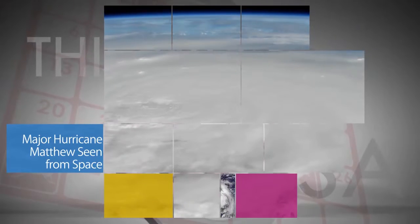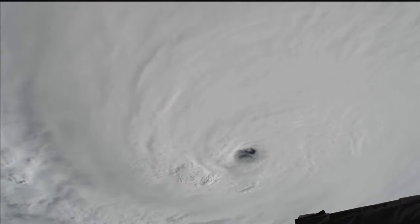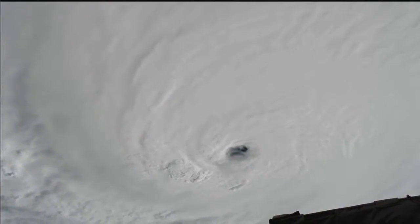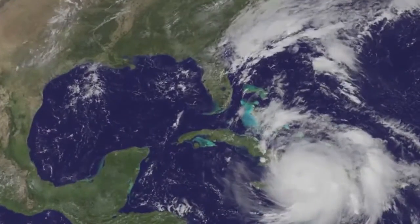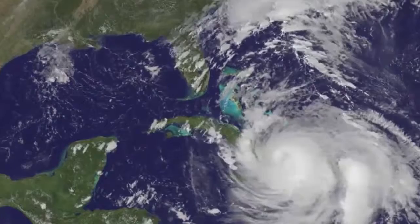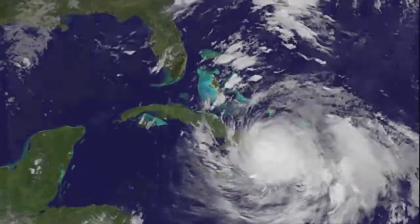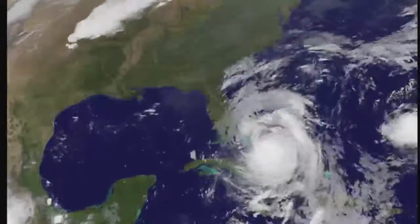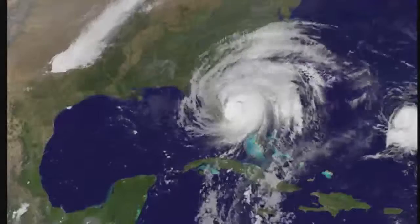Cameras outside the International Space Station captured views of Hurricane Matthew during several passes over the major storm as it made its way north through the Caribbean Sea during the week of October 3rd. The storm, which reached Category 4 status with winds up to about 145 miles per hour, impacted Haiti, eastern Cuba, and the Bahamas. Forecasters predicted Matthew would threaten the southeast coast of the United States, including Florida's Space Coast.